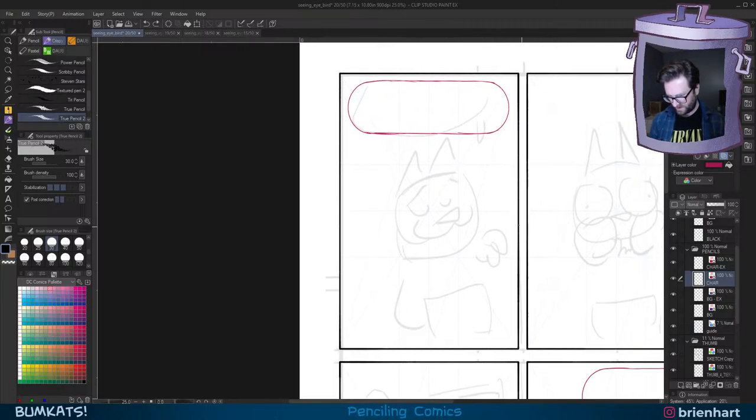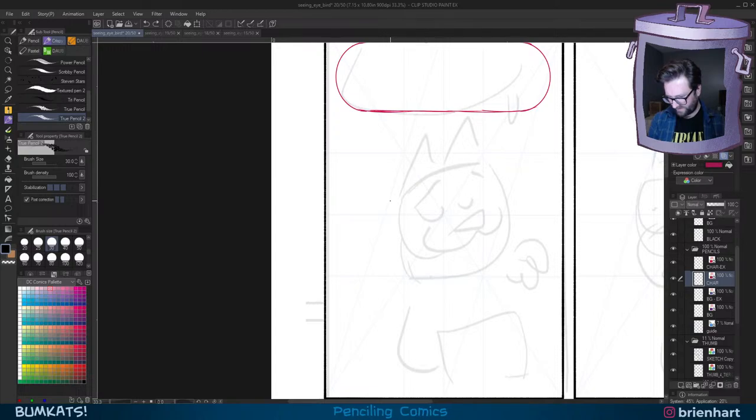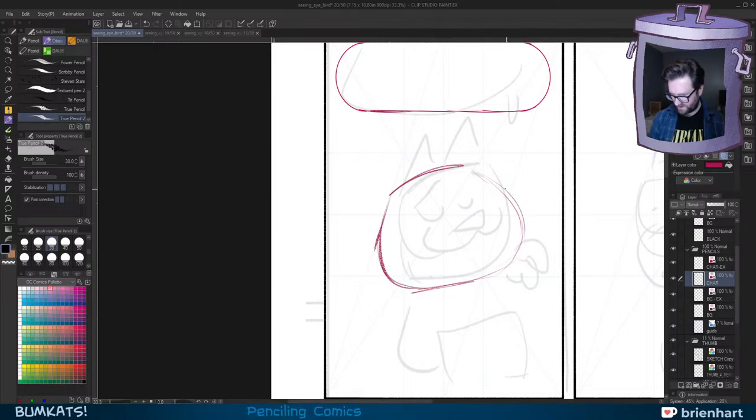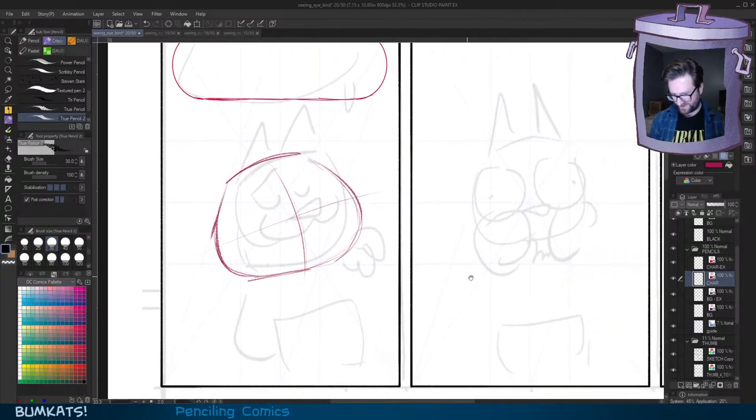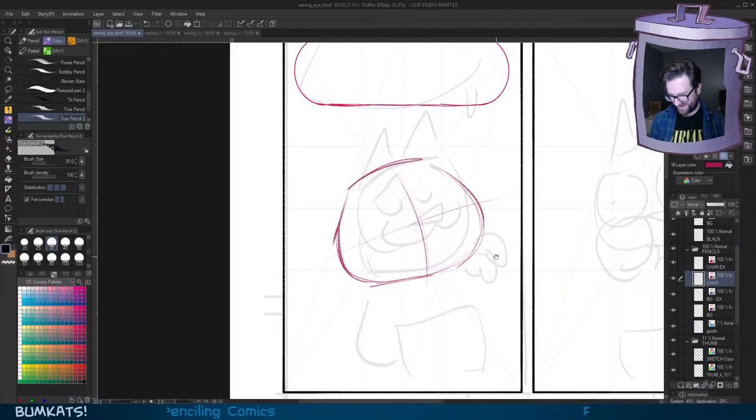Anyways, so I have Felton here confidently scoffing. He's going to be holding a Tupperware container full of gross food. As you can see, my thumbnails are generally really rough. This is barely anything. It's just to get the idea of what's supposed to be going on.